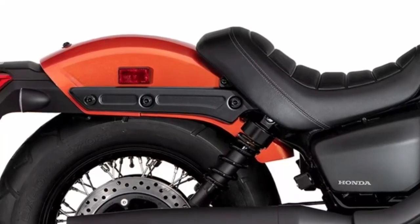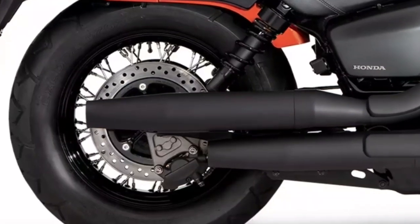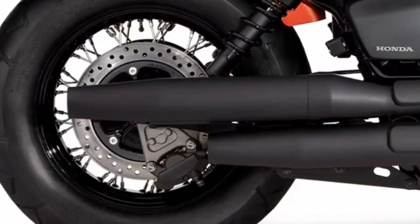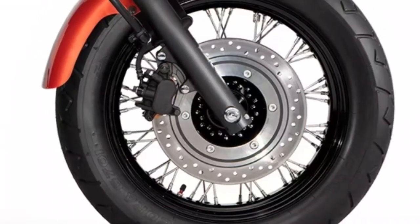Programmed fuel injection (PGM-FI). Forget about fiddling with a choke. The Shadow's fuel injection system means no-hassle startups on cold mornings or at high altitudes, and optimal performance in any condition.